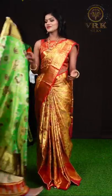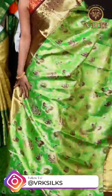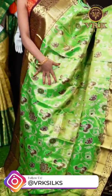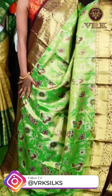saree. Have a look at the saree. It's a green and snuff color combination saree. All over the body it has got very beautiful design. It's a zari by zari all over self zari lines with flower motifs, and also you can see it has got Meena work outline also.